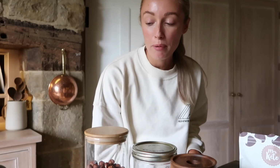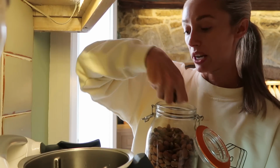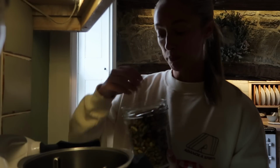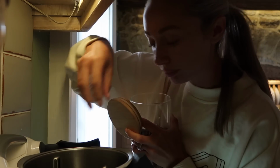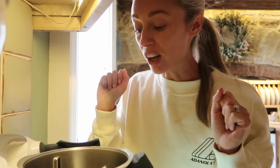First step on the Thermomix, I'm going to measure out 300 grams of a variety of nuts and seeds. I'm going to start with a handful of each and see how we do weight-wise, starting with some almonds, pistachio, yummy, hazelnuts, walnuts, and these are still the ones from our garden.